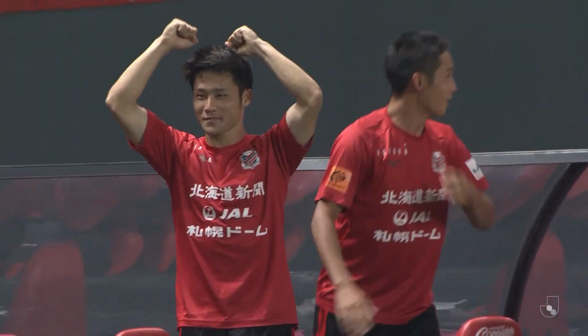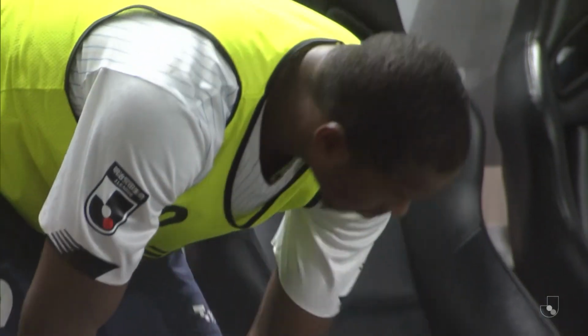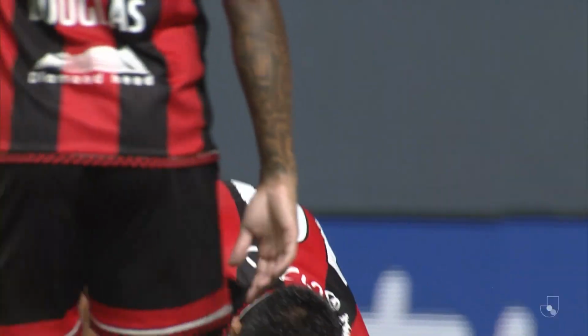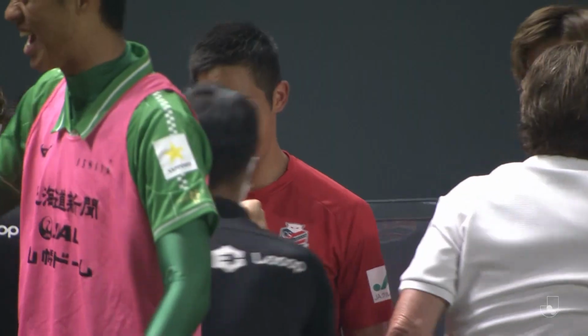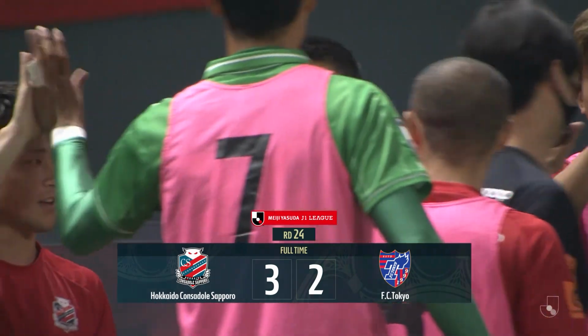A stunning win by Consadole Sapporo. They come from behind twice. They were much the better side over the course of the 90 minutes, despite starting slowly. It was that man Elton that gave Tokyo the dream start after just 2 minutes, after wonderful link-up play with Leandro. Some fantastic football and a big win for Sapporo. They're up to seventh. They've beaten FC Tokyo by 3-2.